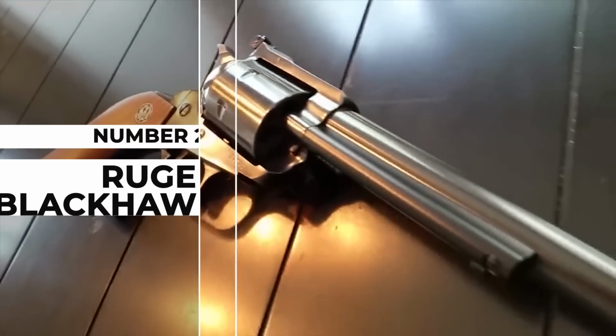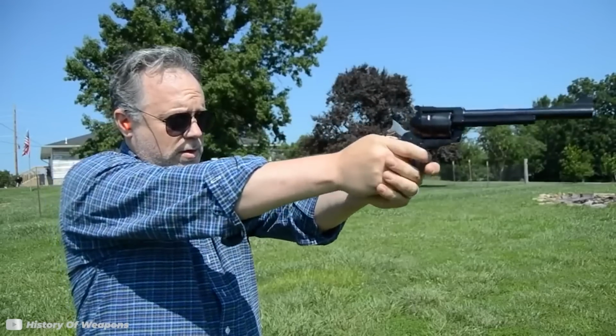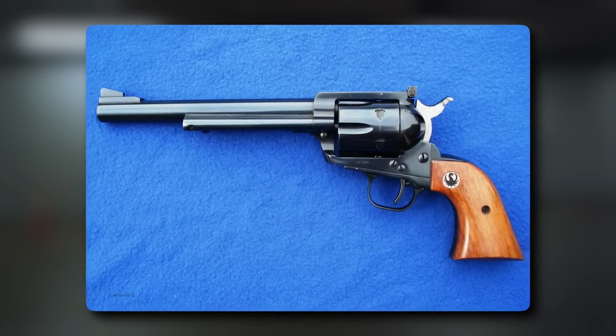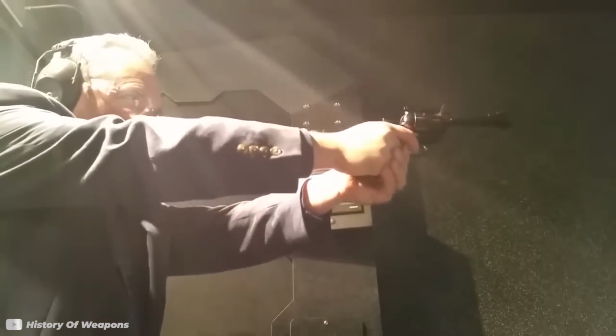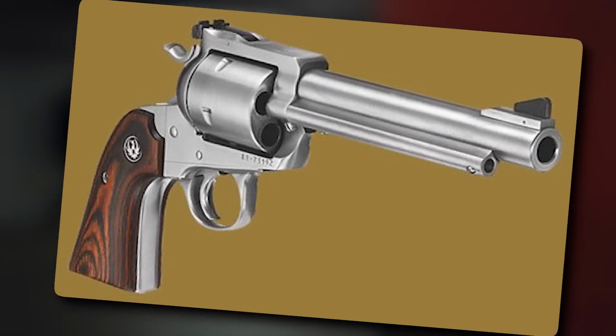Number 2. Ruger Blackhawk. We return back to the genius weapons that come out of Sturm, Ruger & Company, so that we can take a look at the Blackhawk, one of the largest, if not the largest gun on this list of powerful .357 Magnum revolvers. 12.39 inches long and coming in at 48 ounces in weight.